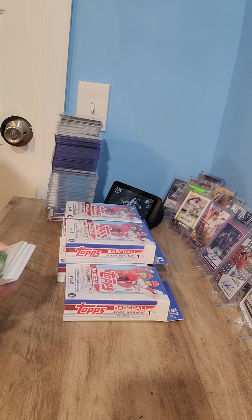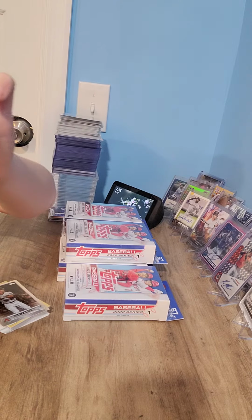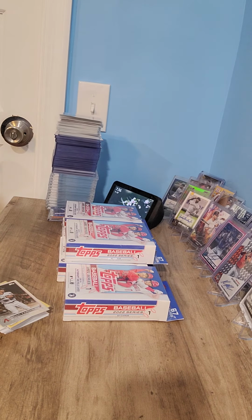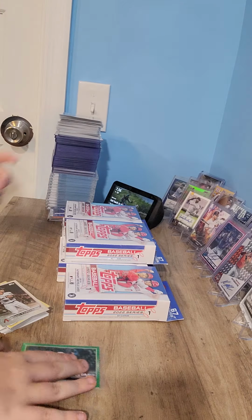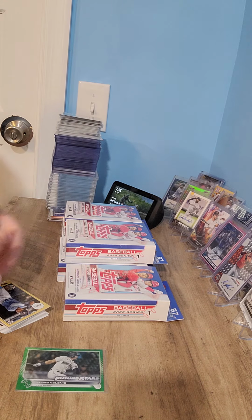Hey, that's a pretty good one. A Jarred Kelenic green Future Stars numbered 47/499. Yeah. I really like that. Jarred Kelenic numbered /499 Future Stars. Hey, and this one's a good one too. Oh my gosh, what a box.